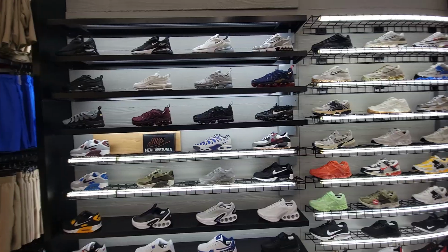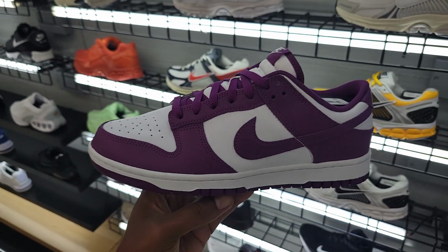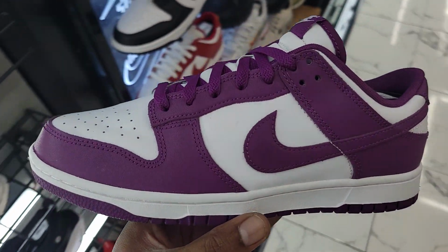Now let's go ahead and look inside Shoe Palace. Let's go ahead and look and see what's in here. Looking like the same things we've seen so far. One of the more recent colorways of the Nike Dunk Low. Perfect for the summertime. Let me know if you guys are feeling these or not.